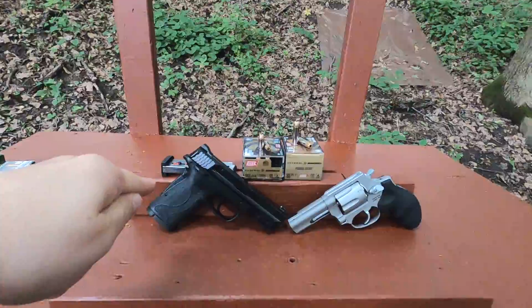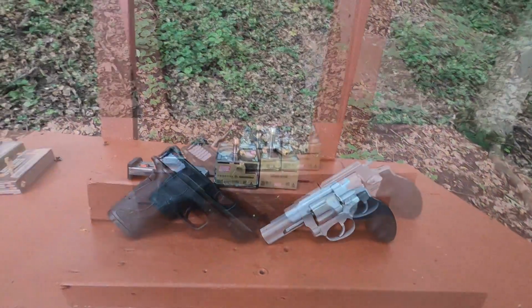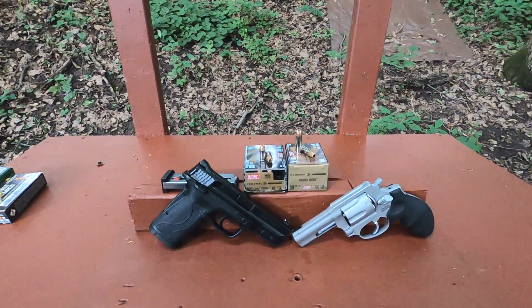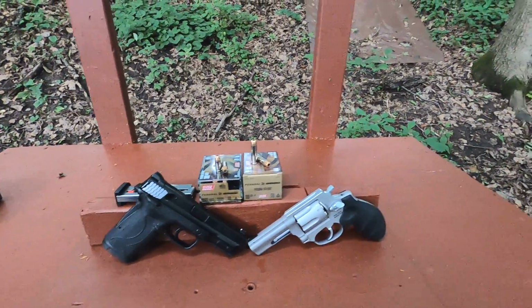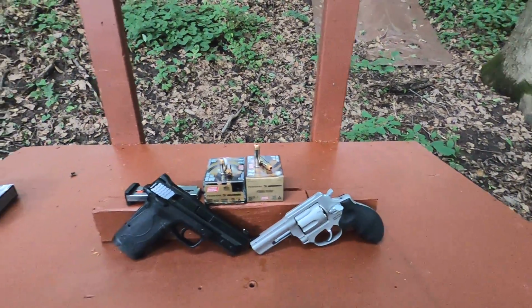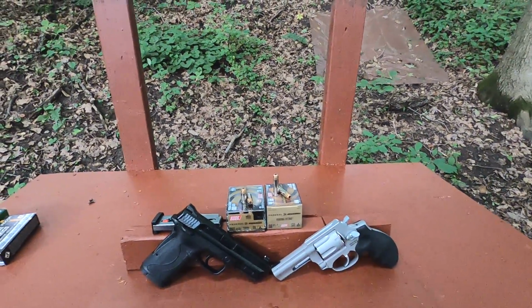I'm going to test that through my 3.68-inch barrel Smith & Wesson M&P Shield EZ. The 380 ACP is rated at 975 feet per second through a 3.75-inch barrel, and the 38 Special is rated at 900 feet per second through a 4-inch V barrel, which is basically a test barrel that they cut a slit in to simulate a revolver cylinder gap.